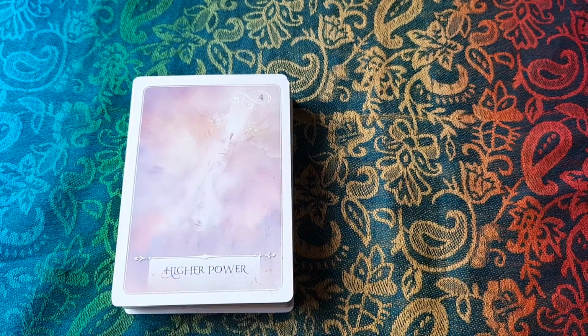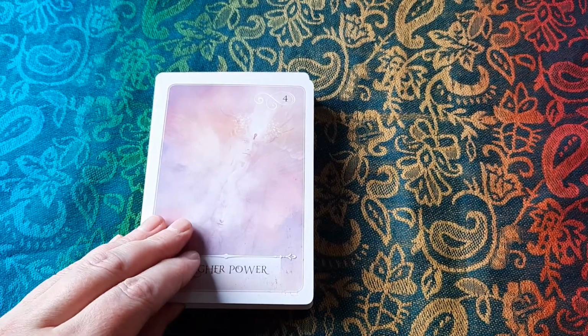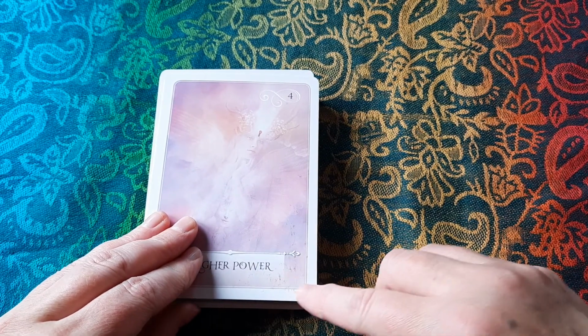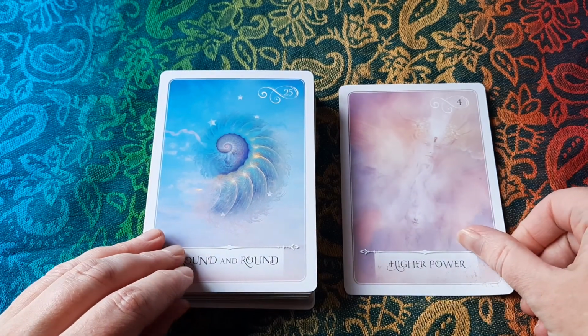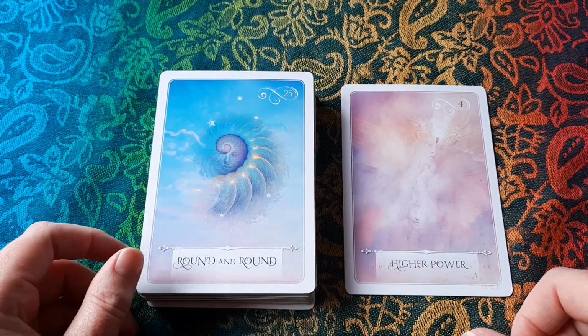So this deck, I'm just going to show you a few. That one has a little bit of staining on it, which is weird. That's the only card that does. So there's a lot of balance in this deck.